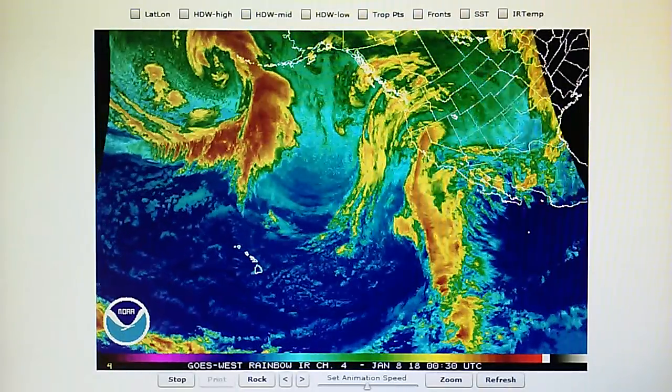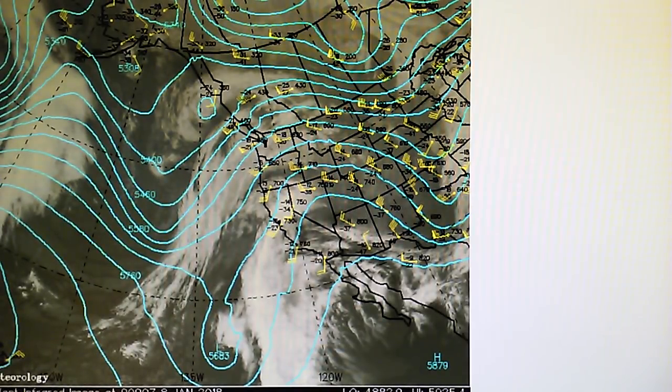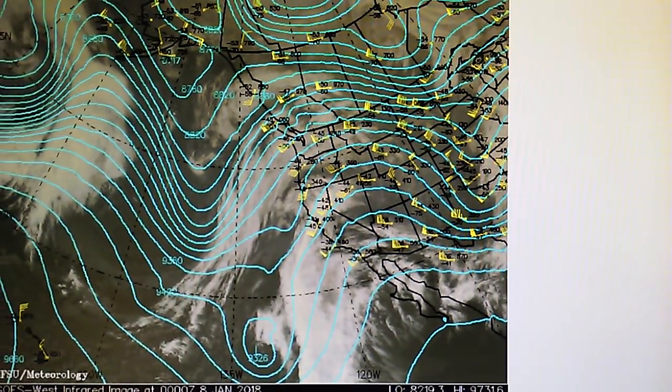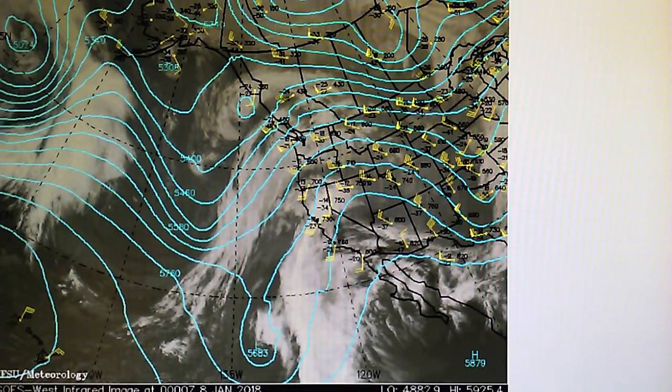Okay. Once again, here are these maps. Here is the 500 millibar and the 300 millibar. All right. Right here. This is the surface to upper level low. That's going to move in, dump the rain. Okay. All right, that's it.